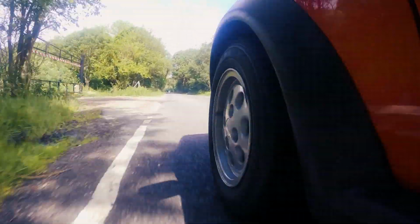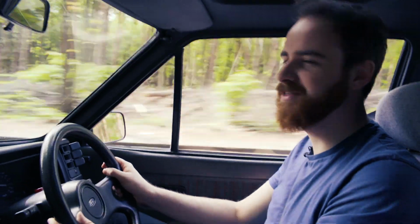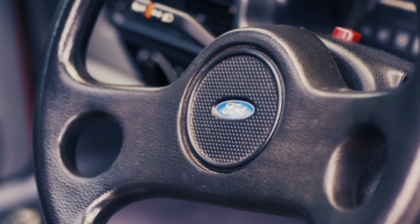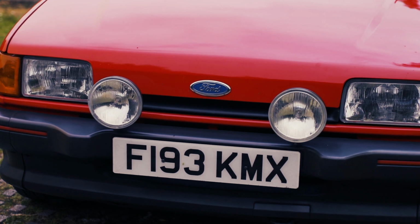And you can feel it move around underneath you, but you know everything that's going on, and it telegraphs that to you through this wonderful little steering wheel with the 2 little round finger holes that mimic those awesome fog lamps on the front.